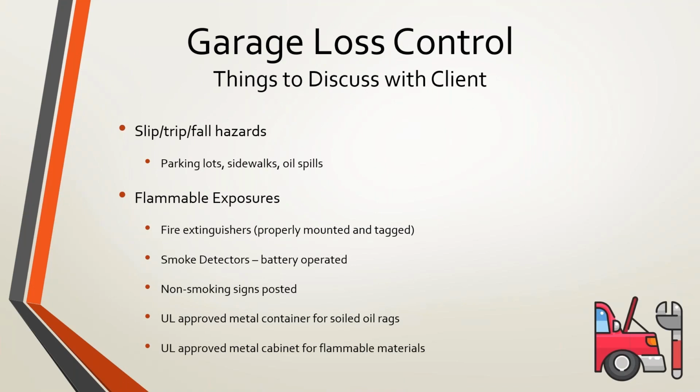Some of the things that they're looking for on the surveys are slip, trip, and fall hazards. That includes your parking lots, sidewalks, and oil spills. So I would recommend telling your insured to get ready for these surveys.